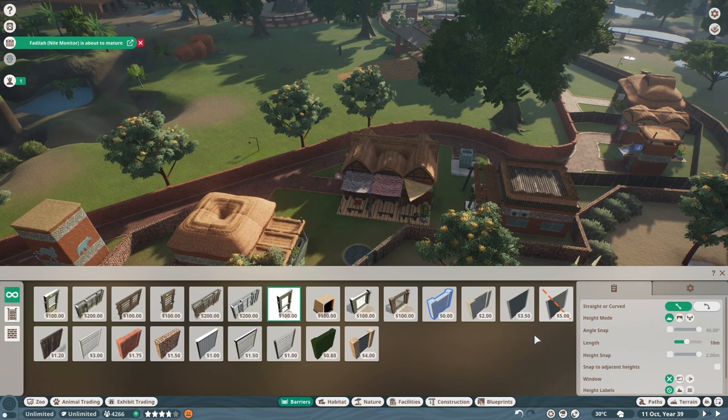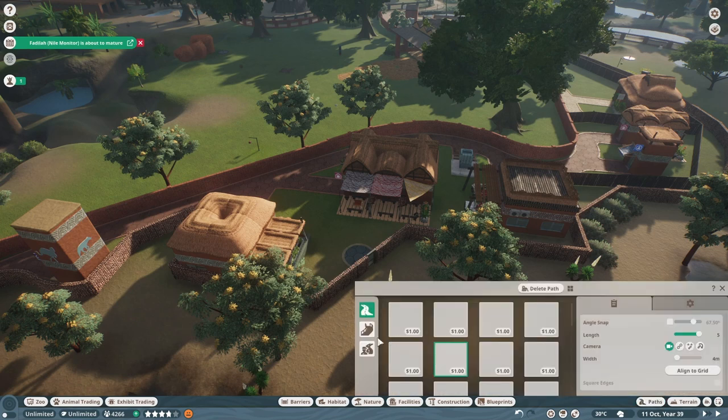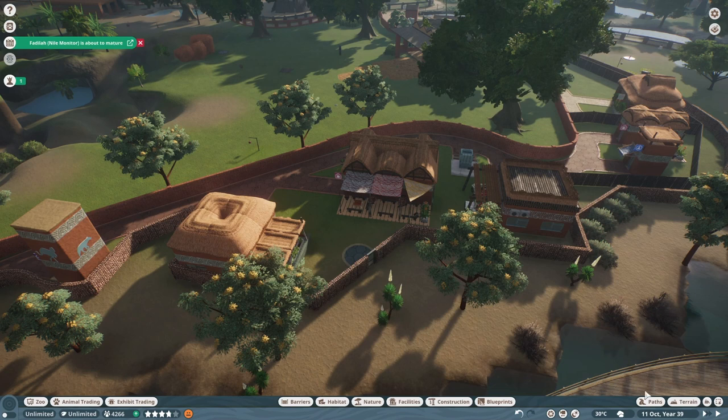Oh, come on, man, it's froze. Oh, there we go. Pathway. That's what I want. I want the pathway. Boom. Here we go. Give me the staff path, my friend. Come on! Please!